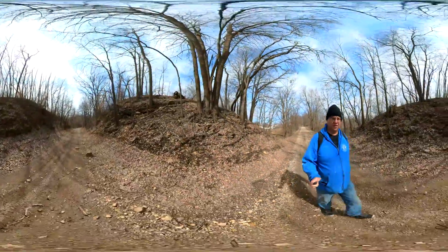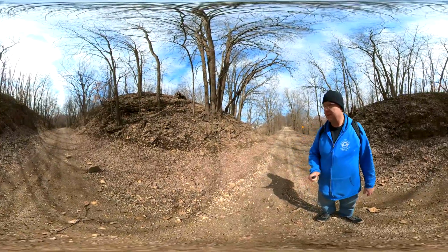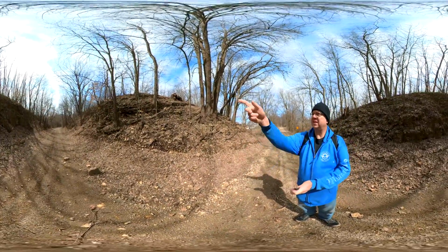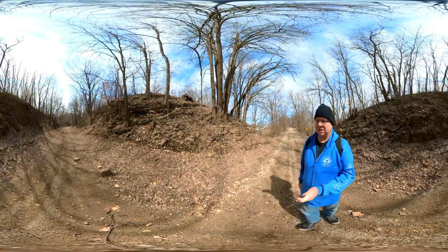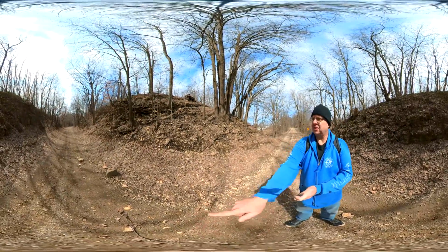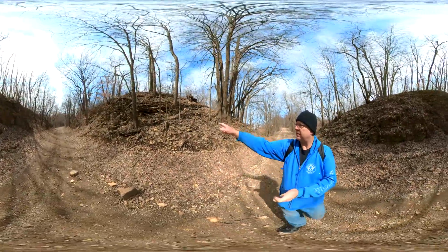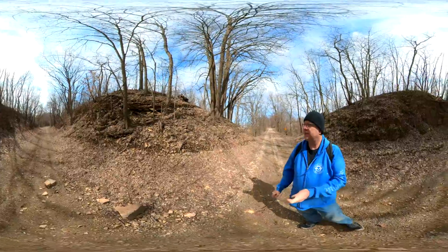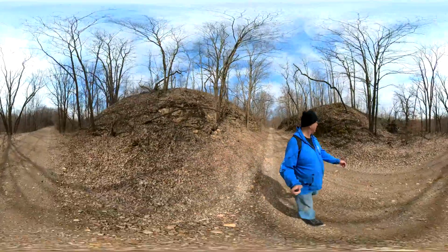Look at all the fallen rock down here. All that stuff up there, that's all pretty loose. I can pretty much see where these big chunks had fallen from, right up there, right behind those little trees. Oh, that's a nice little area. I enjoyed that.